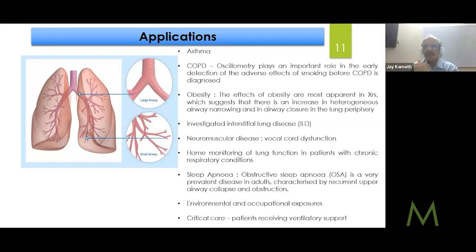There are cutoff values given for healthy volunteers. Depending upon the age, there are cutoff values for these resistance and reactances provided. So there are normal values given. Anything out of this is considered abnormal.